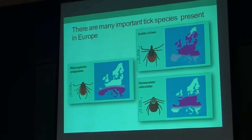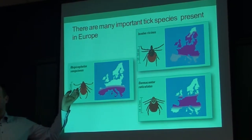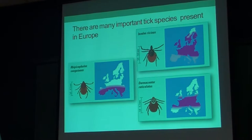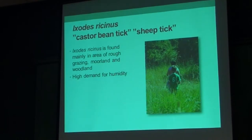But, okay, we have it in imported dogs, but we have our own Rhipicephalus in our country. And we will discuss it a little bit. There's a high risk to have it in our countries as well. Okay, but this is by far the most important species. It is in literature referred to quite often as a castor bean tick or sheep tick.